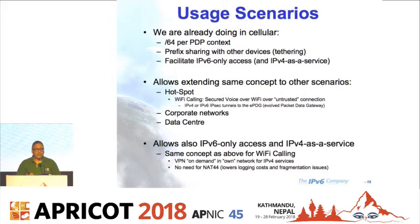Well, this is something that we have been doing for a long time, because it's the way that we allocate addresses to each PDP context in cellular networks. So it's not really new. The way we do it now for other networks is the new part. But we can extend this concept to, for example, hotspots, corporate networks, data centers, and it also allows, for example, to use IPv4 as a service in IPv6-only networks in enterprises.